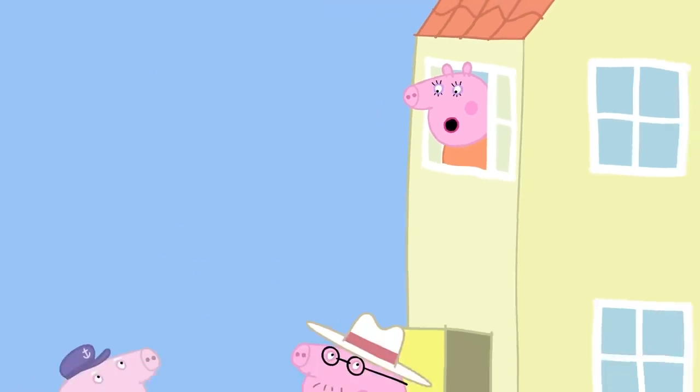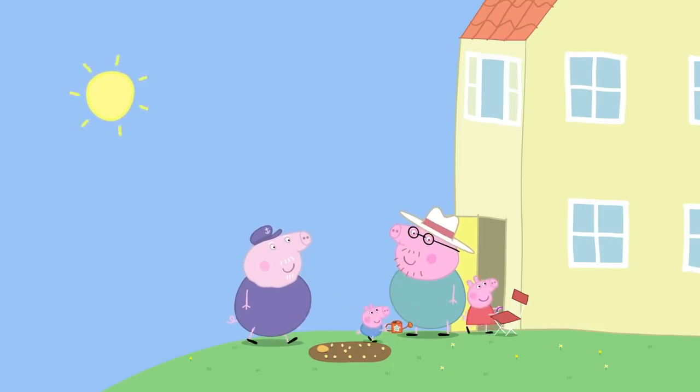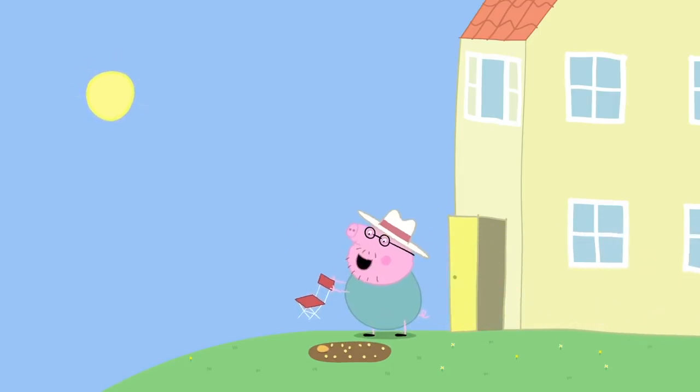Peppa, George, bath time. Oh, but what if the birdies come back? Don't worry, Peppa. I'll make sure the birds don't eat the seeds. Thank you, Daddy. Good luck, Daddy Pig. See you tomorrow. Bye.